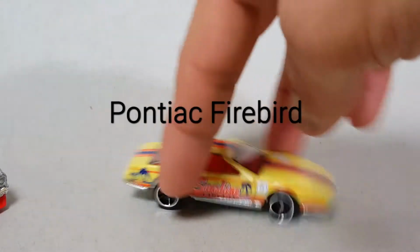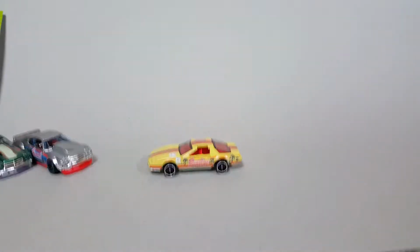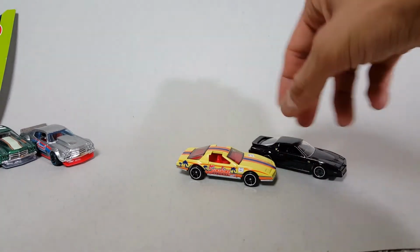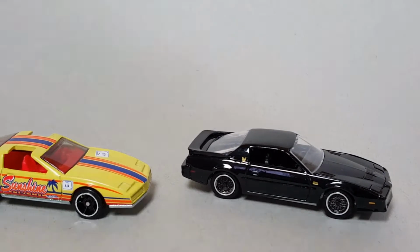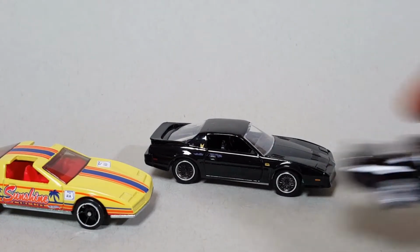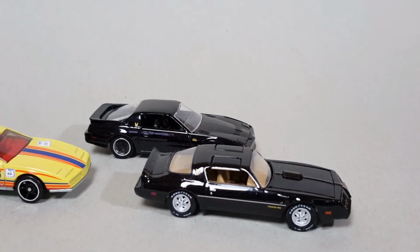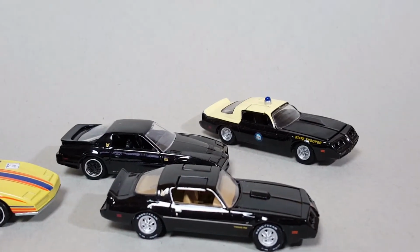Then my number 4 casting would be the Pontiac Firebird. This is one of the few that I have. Here's another one, this is a Green Light. Green Light around too. Another Green Light right here. So these ones that I'm showing you are my number 4 favorite muscle car.